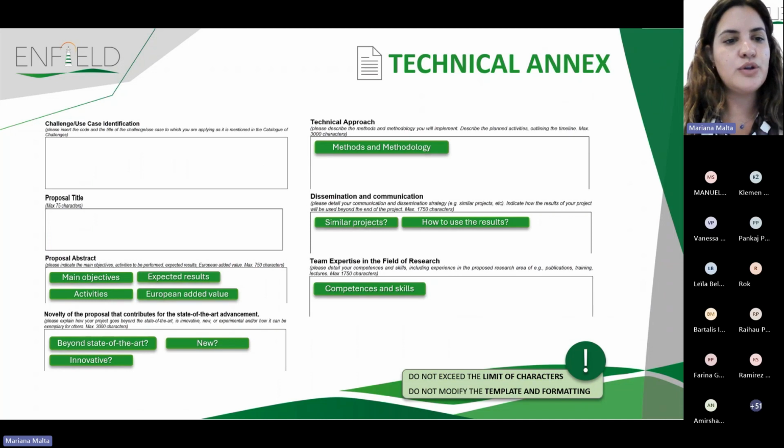First, the technical annex. You will be asked to fill in this annex of your proposal for our experts to evaluate. First, you will be asked to identify the use case that you are applying to. And then you need to write down a title of your proposal, and an abstract where you should address the main objectives and the added value of your project to our ENFIELD project. Then you will be asked to explain the novelty of your proposal, how it goes beyond the state of the art, what is new, what is the innovation, and its added value to the ENFIELD project. The technical approach as well.